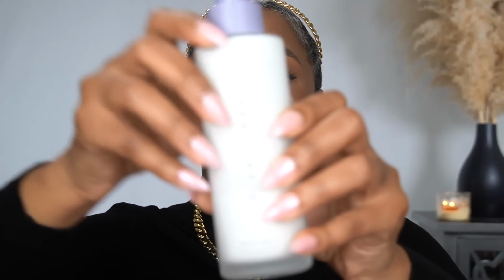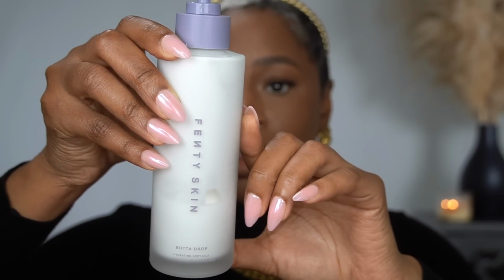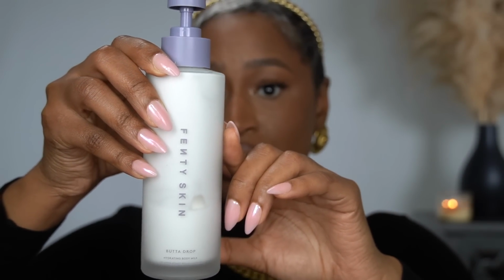And another one that gives me sort of similar consistency once it's blended in and a similar formula is the Fenty Butter Drop, but this is the body milk. So they have the Butter Drop in a lotion type form that's sort of thinner, and then the body butters from Fenty are thick. This one is thinner, and once you blend it into the skin, it's similar to this, where you're really hydrated. It soaks into the skin really well, but the next day you're somewhat hydrated, but not to the extent that you are with the Fenty body butters.